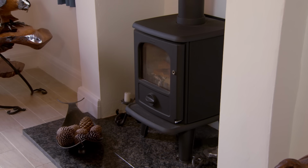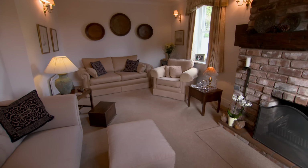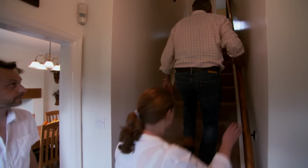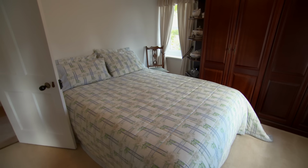This one really does offer everything on their wish list. Next door, there's a large family living room, and upstairs are the 4 bedrooms they asked for, including a single room currently used as a study and 3 doubles, the largest taking up the first floor of the extension.